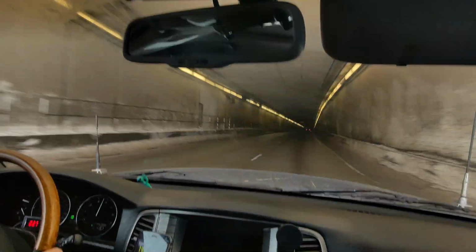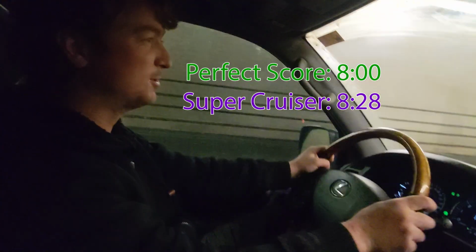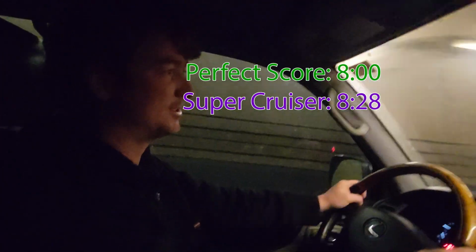And stop the clock. All right, back up to 60. Awesome, that was super cool. This truck is really great with the supercharger and the new transmission mods. Really happy with how this truck tows.